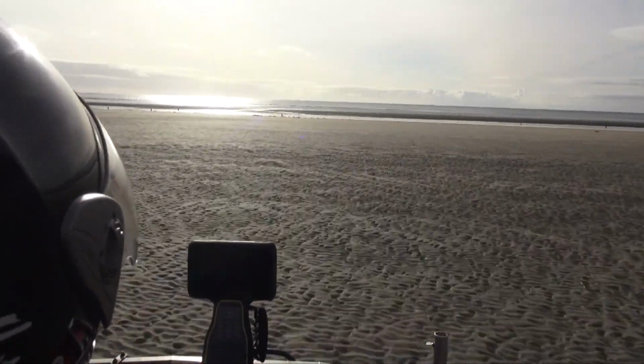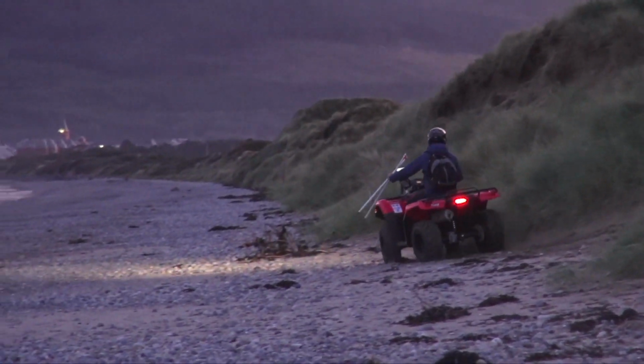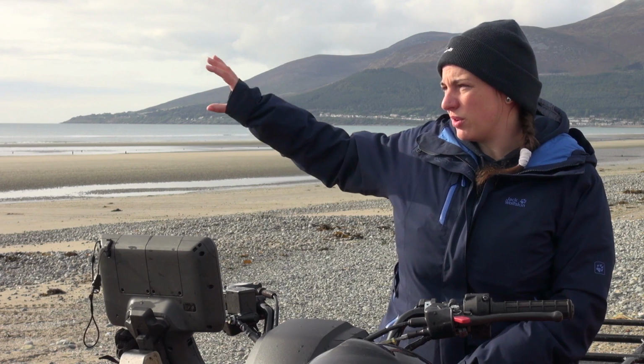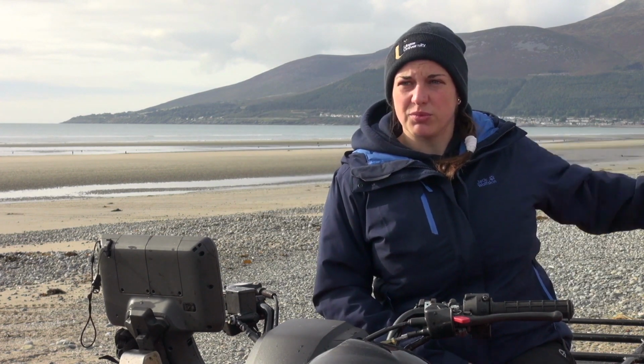We're coming here every month, but we're also thinking of coming after big storm events to see changes on the beach, but also changes on the dune. And it's interesting for us to understand how the ridge and runnel morphology is going to impact the dune morphology.